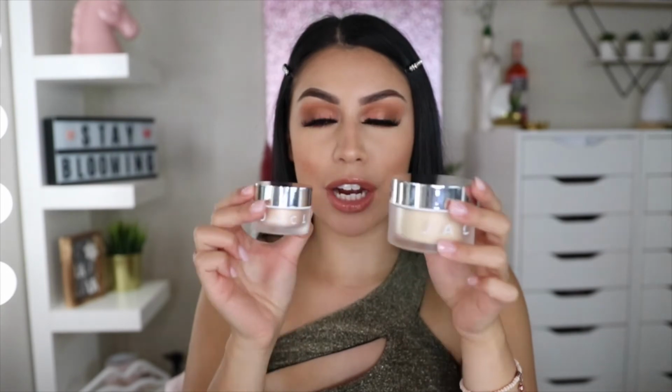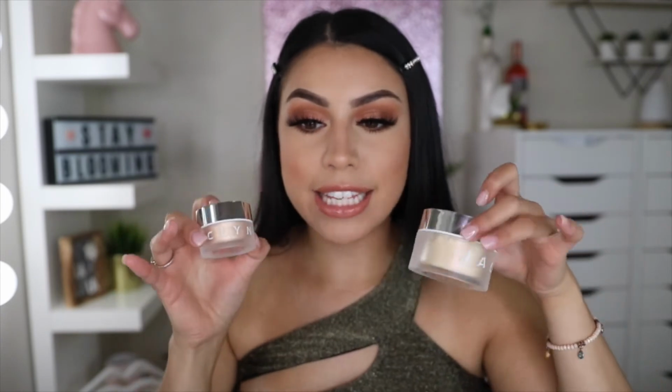So for my final review, I would honestly say I'm happy that I did not pick up the palette one because I feel like that would just be too much highlight for me. So I feel like these pair perfectly. If you want to achieve that Jaclyn Hill glow where your face just looks very luminous and dewy without having to use dewy foundation, dewy concealer, and all that stuff, because I really like to set my face with powders. I cannot leave without setting my face, but I want to look dewy, but I can't because I have matte powders. So these two right here really helped achieve that goal.